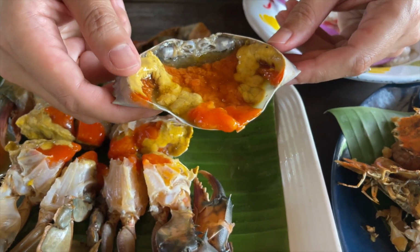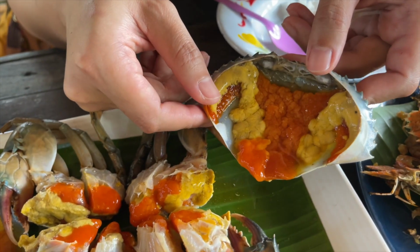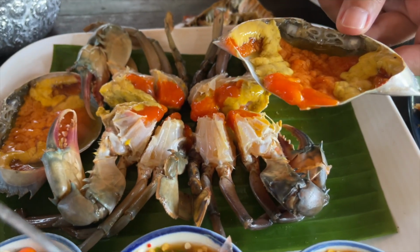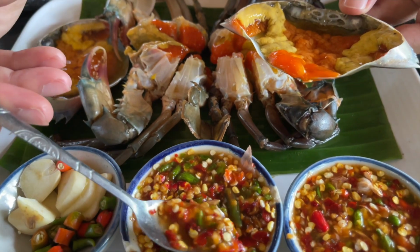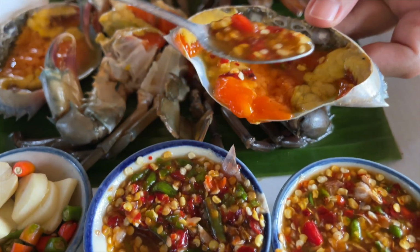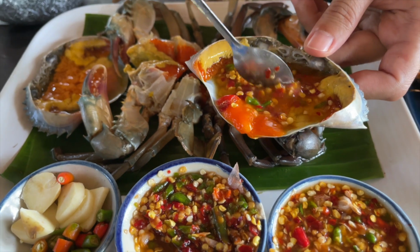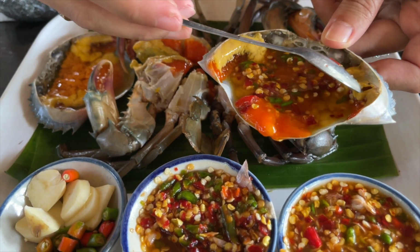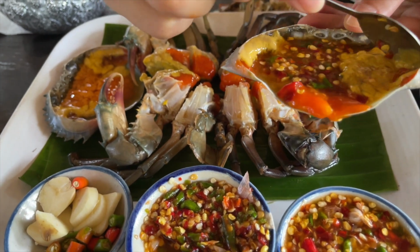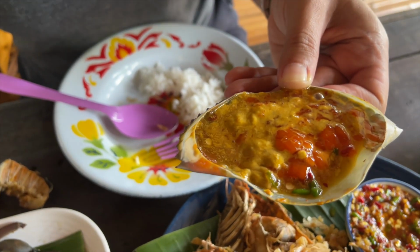So we grab our shell, we empty out a bit of the excess liquid. We come behind that with a generous dollop of the chili sauce. We mix the roe in and try to release as much of the eggs and the creamy goodness from the shell. It's gonna be a good one. Oh my god, it's like a scrambled egg almost.